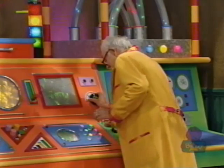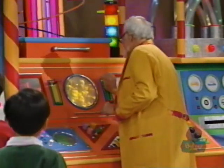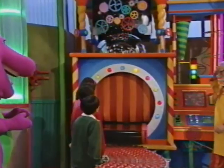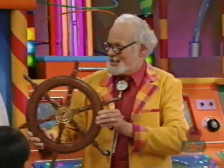Turn this on. Okay. Press a few select buttons. Pull the lever up. Yeah. And out comes the wheel. Wow. Ever see a wheel like this before, huh?